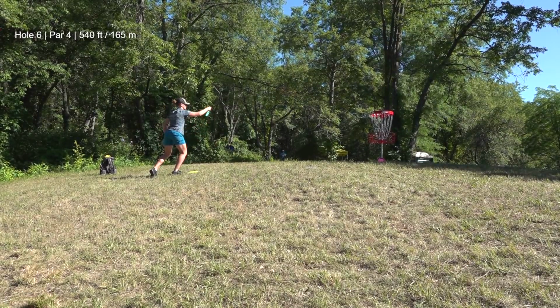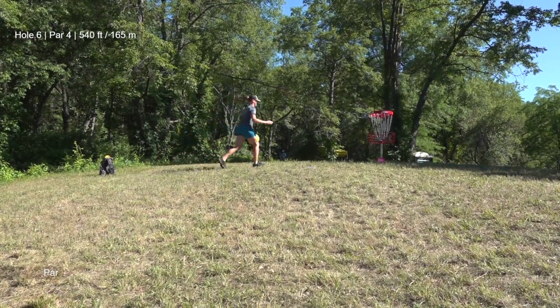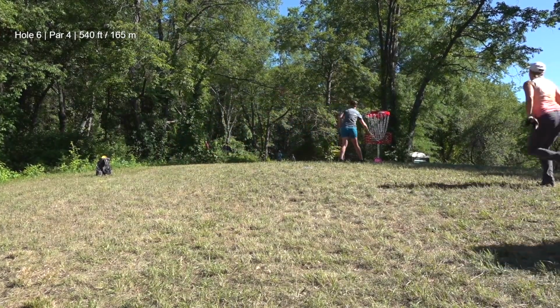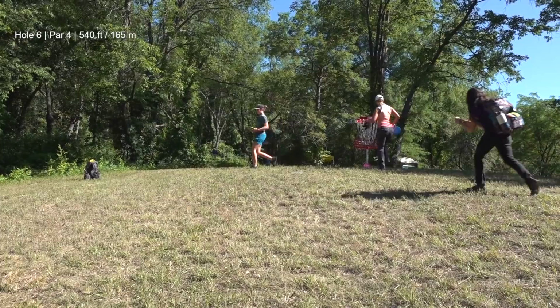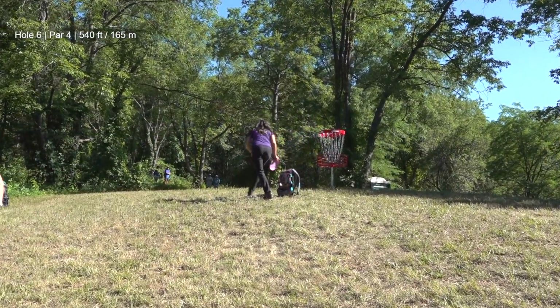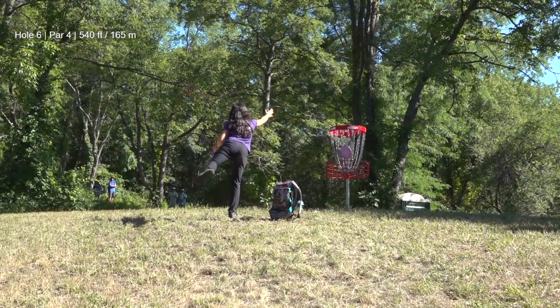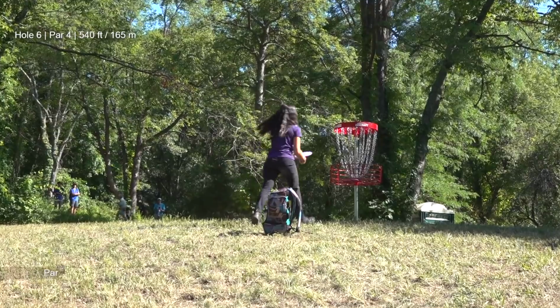So it looks like we're all tapping for our pars. Ellen's got a little bit of a putt, but she drains it. Yeah. So par is not bad. I don't know if anyone got a 3. I'm not 100% sure, but I don't know about the ladies' field. I mean, if you can get it, landing on that hill isn't that far. It's not a far shot, but it's so hard to execute, I guess.